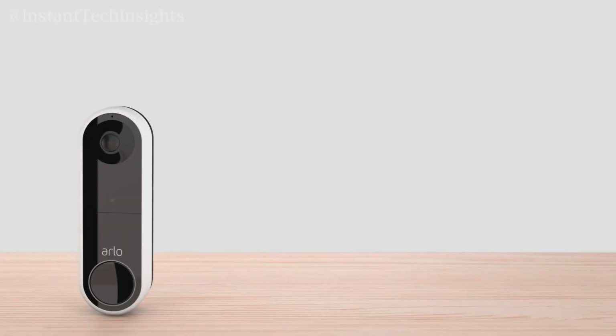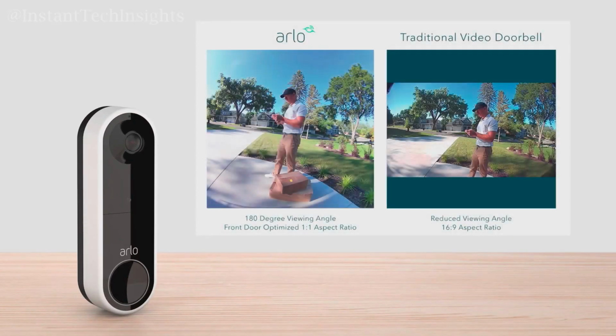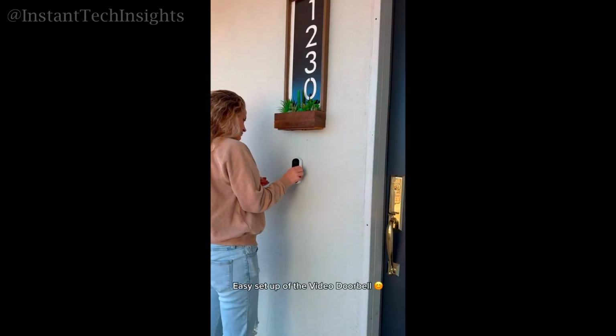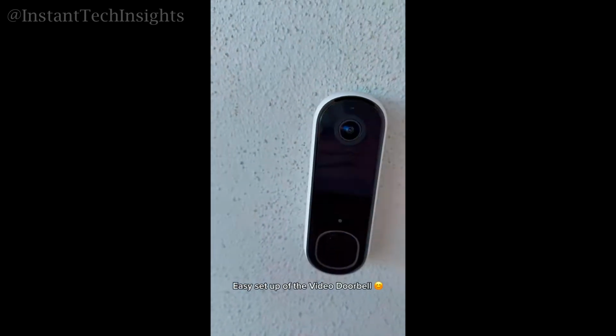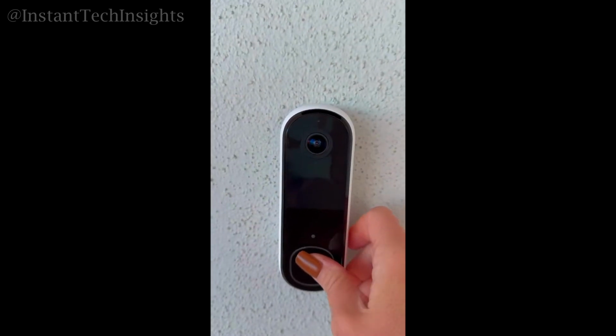Subscribing to these plans unlocks advanced object detection and customizable activity zones, making the most of the doorbell's capabilities. If you'd rather keep your recordings off the cloud, the doorbell is compatible with Arlo's base station for local storage. This gives you direct control over your footage, letting you choose how and where it's stored.